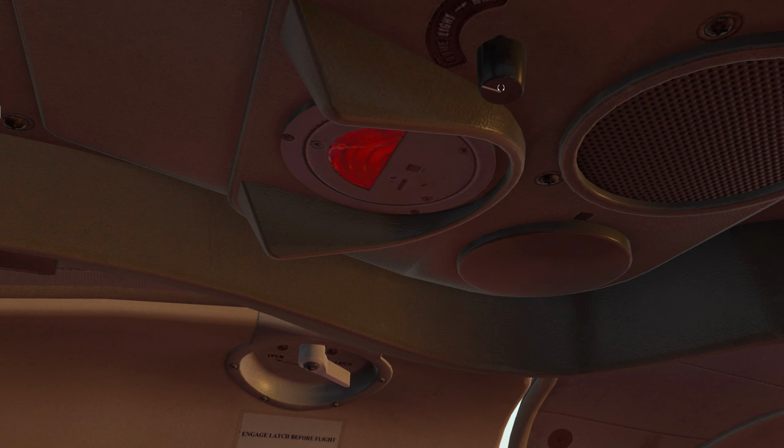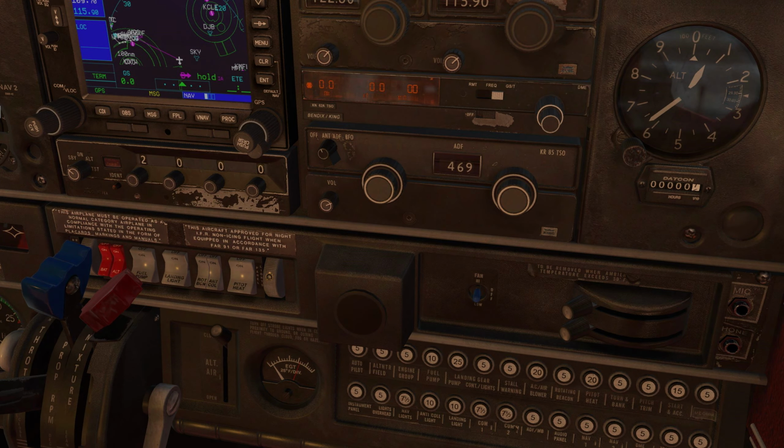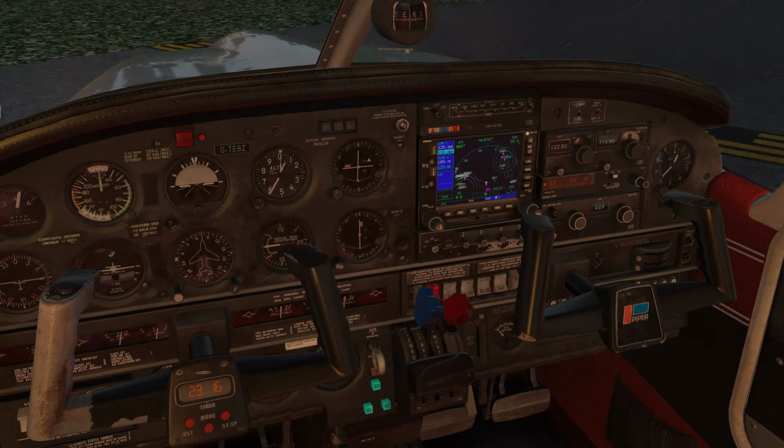Does our dome light work? It does. Just think that's fun to play with. Oh, that spins all the way around. Almost, okay. Pitot heat on, which is over here somewhere. And heading bug once we are out on the runway. Oh, then why take that? Let's put that back in. All right, let's stay inside for this part of the taxi.